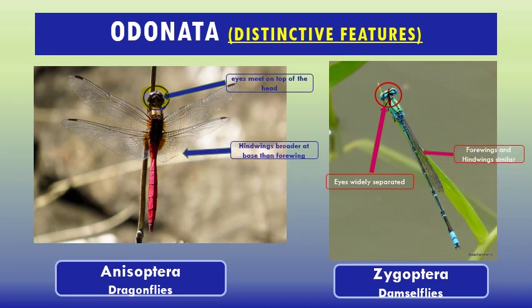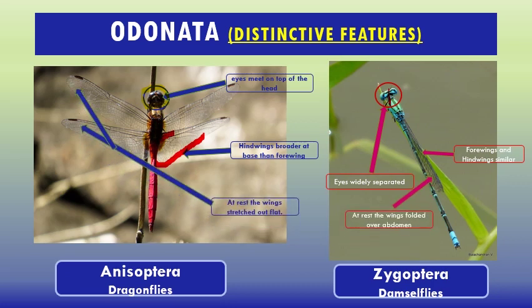Now, the second difference: in dragonflies, the hind wings are broader at the base as compared to the forewings, whereas the forewings and hind wings are similar in damselflies. Now, the third difference: at rest, the wings are stretched out flat in dragonflies, you see, these are flat, whereas at rest the wings are folded over the abdomen in damselflies.